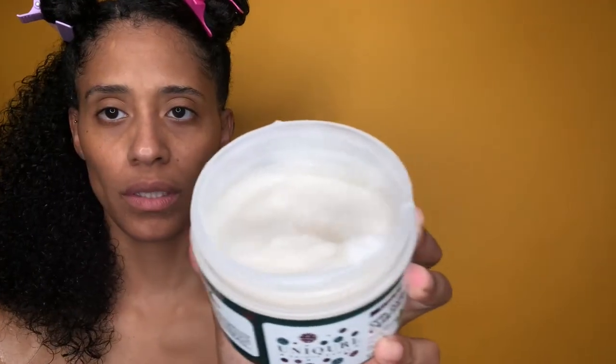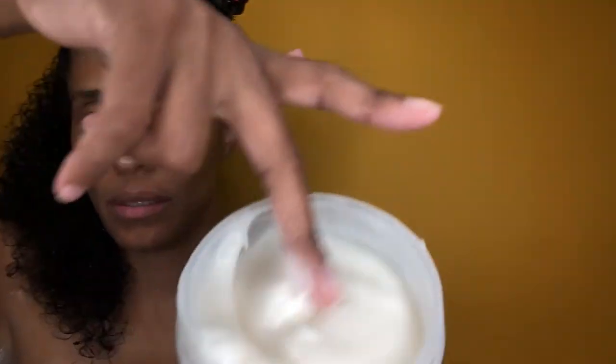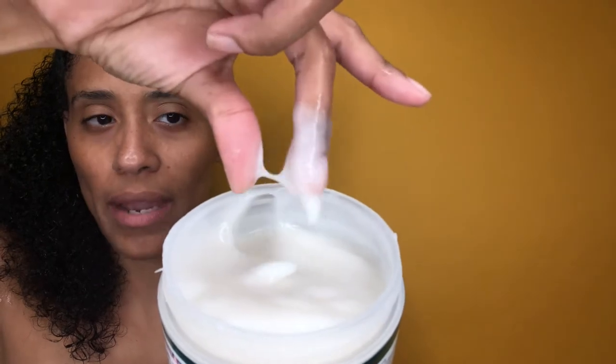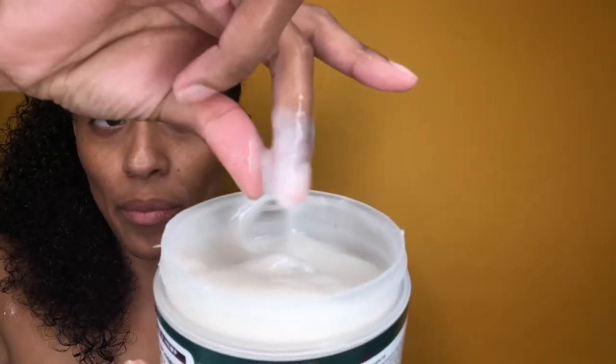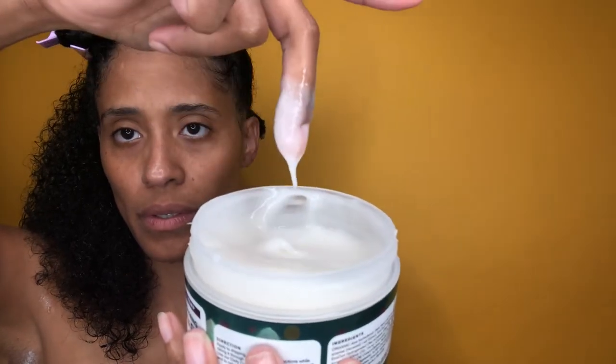Okay, so now let's get into this custard. This is the consistency. It has a lot of movement. It's lightweight, but it has a little bit of thickness to it. Enough playing, I want to put this in my hair. So I'm going to grab a good amount, maybe a little more.